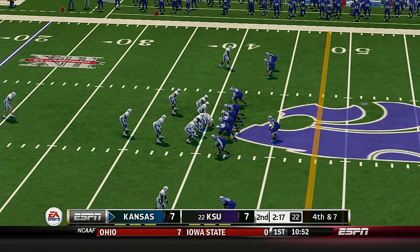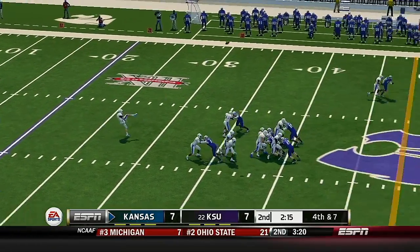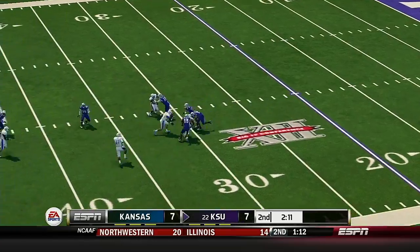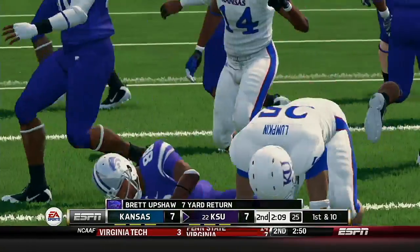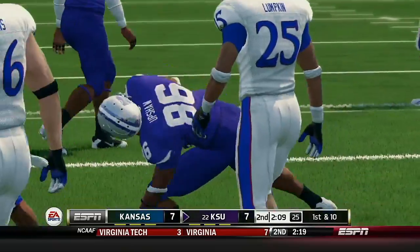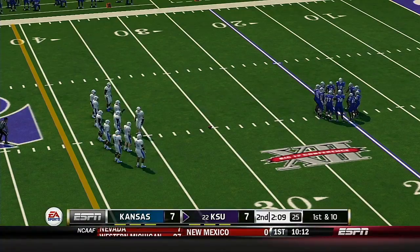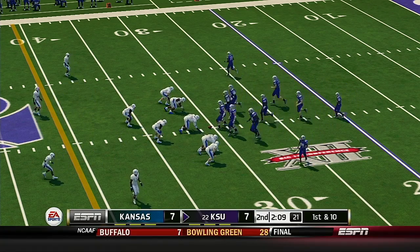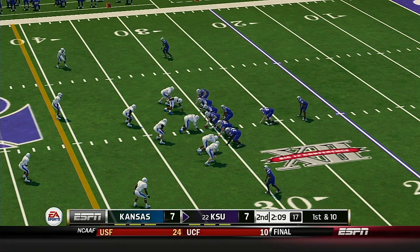Upshaw is the deep man awaiting the return. Brought down at the 30. They were lucky to prevent a big return there. Yep, that could have been big if he could have gotten a few more blocks and was able to find the seam. This is the point in the game where you don't want to make any mistakes that give the other guys a reason to feel more confident going into halftime.